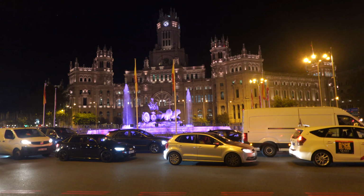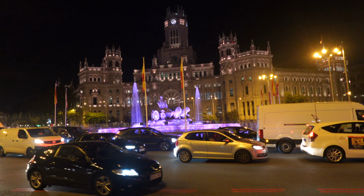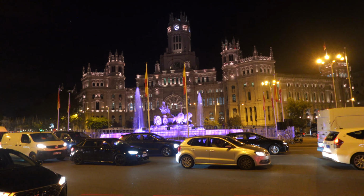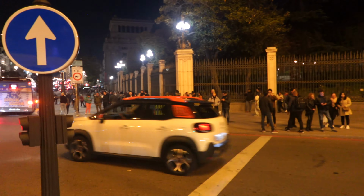Yes, this is a palace. I don't know if this is inside. I think there's a news or announcements. I don't actually understand. That's beautiful. So these are the tours. There are also tourists taking photos here and videos.